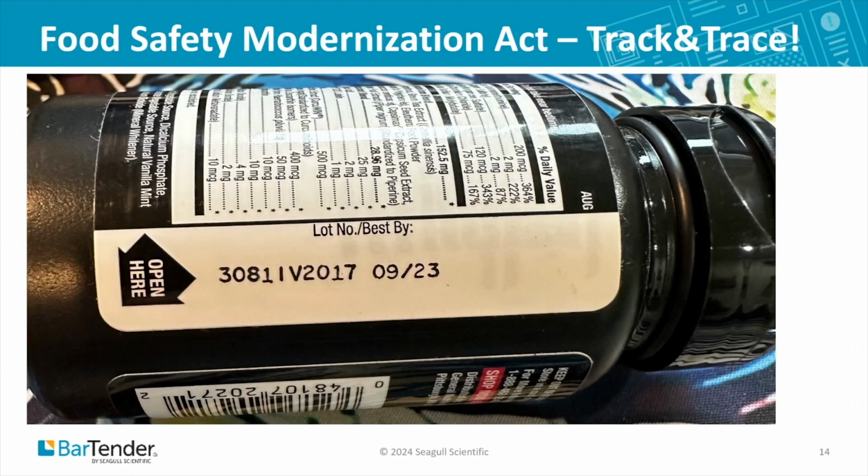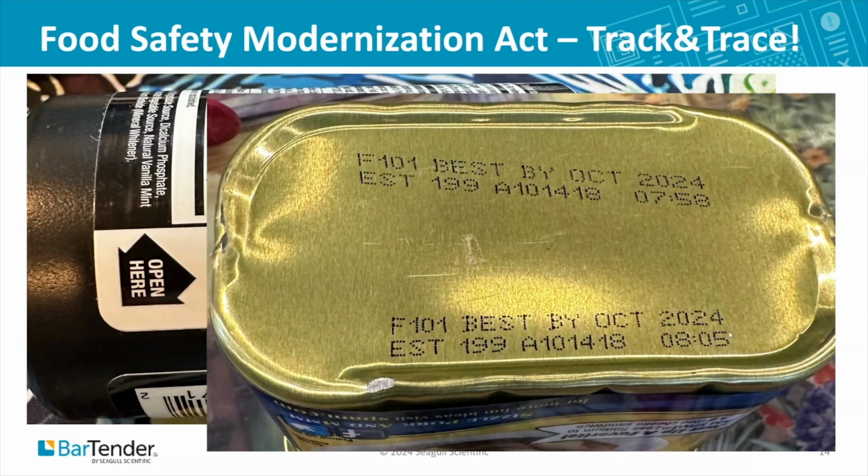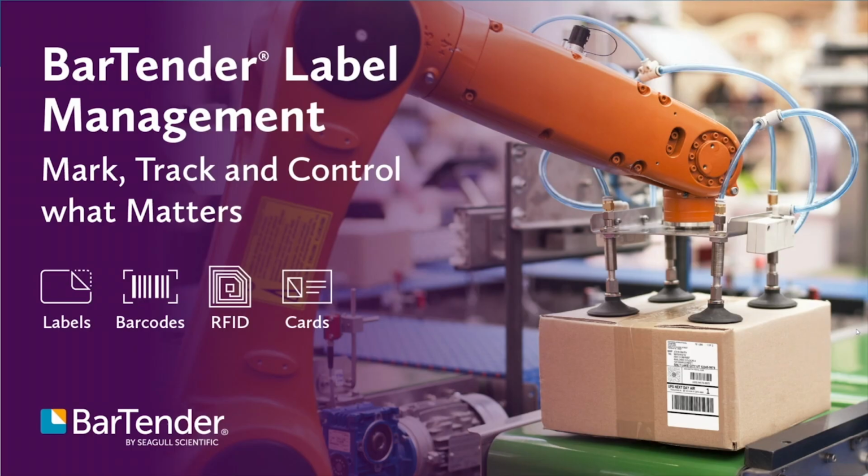They often do that by requiring something like a lot number, like the one on this bottle of supplements, or other data, like the information on the bottom of my can of Spam. All of this tells both the consumer and the retail shop when they should pull this product from the shelf, or if there's a recall, they have the ability to find the specific item and pull the correct ones off the shelf. Well, there you have it, folks.